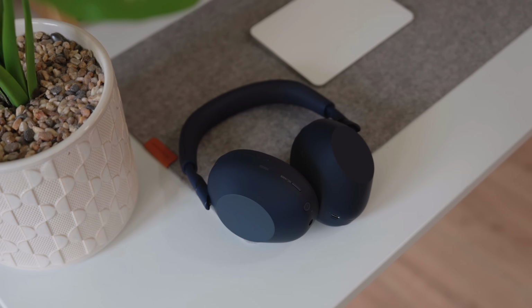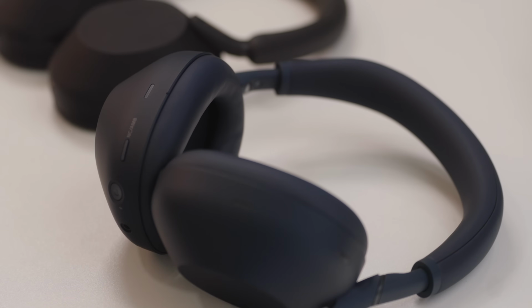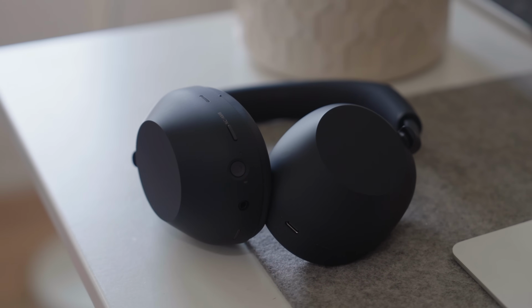All right, moving on. For the next product here, I want to talk about this guy. My favorite over-ear headphones for the year, and that is the WH-1000XM6s by Sony. These things are absolutely phenomenal. I've been traveling with these things. I've been using these things regularly, and I absolutely love them.